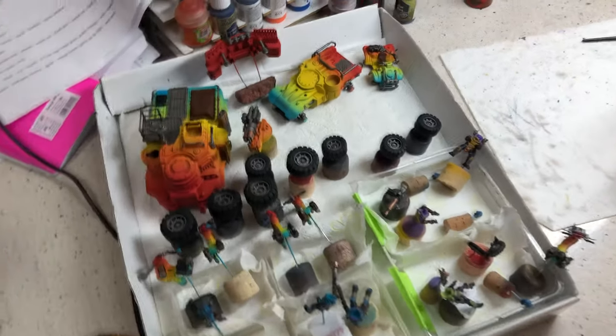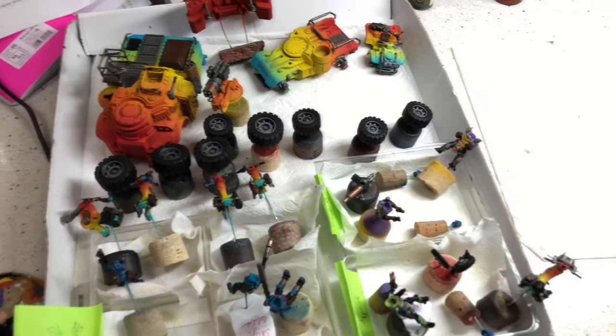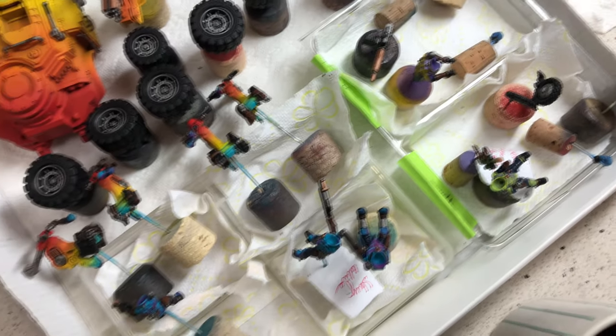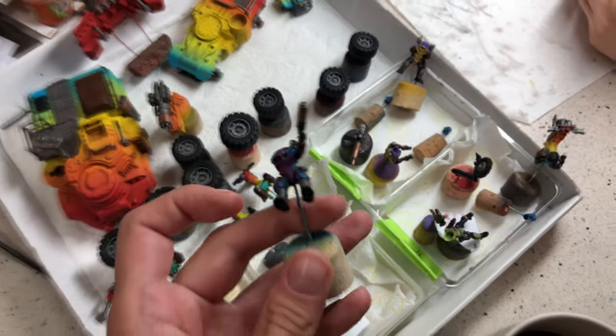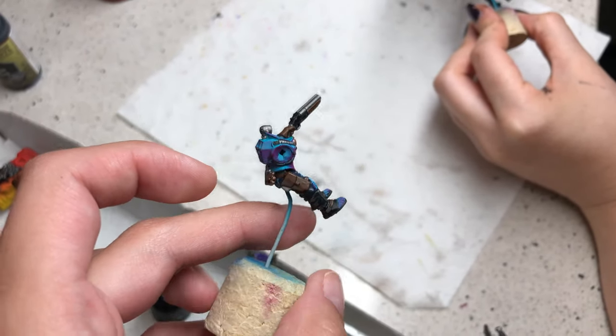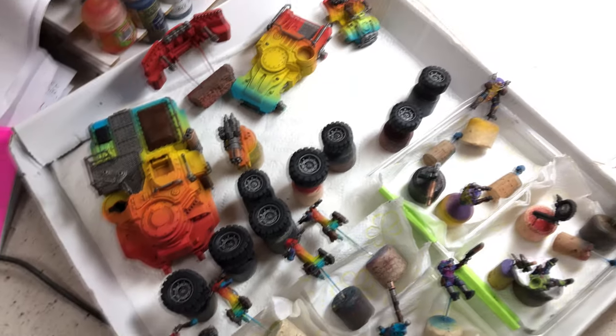Just learning. Love it. Look at that rainbow. They look like ice cream, like popsicles. Love them. These are level? 4 and 3. Let's look at it. So beautiful. Really good. Thank you, Mela.